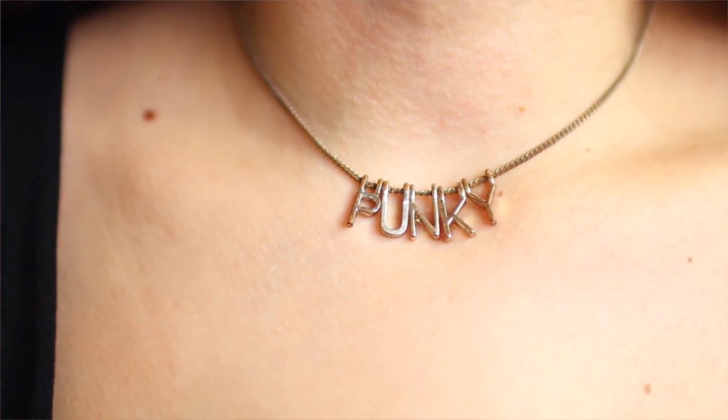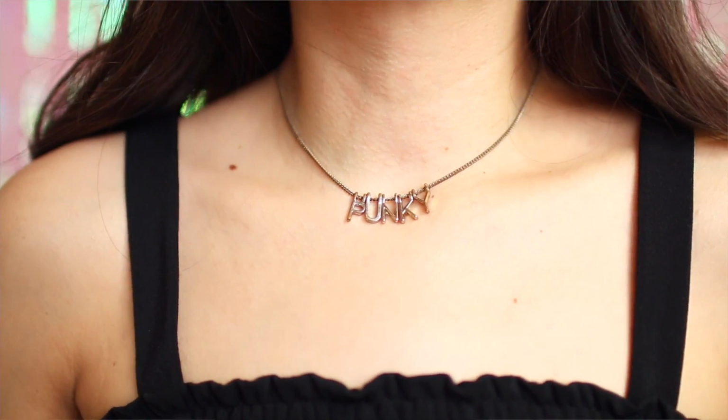I'm one of those people that I'll buy something and then I'll have it in my closet or my jewelry stand and I won't wear it for months, and then I'll remember that I bought it and then wear it to death, which these two next items show you. This is my punky necklace that I purchased, what, 4 years ago on sale at H&M for I think $3. Everybody always asks where this is from, but I absolutely love this.